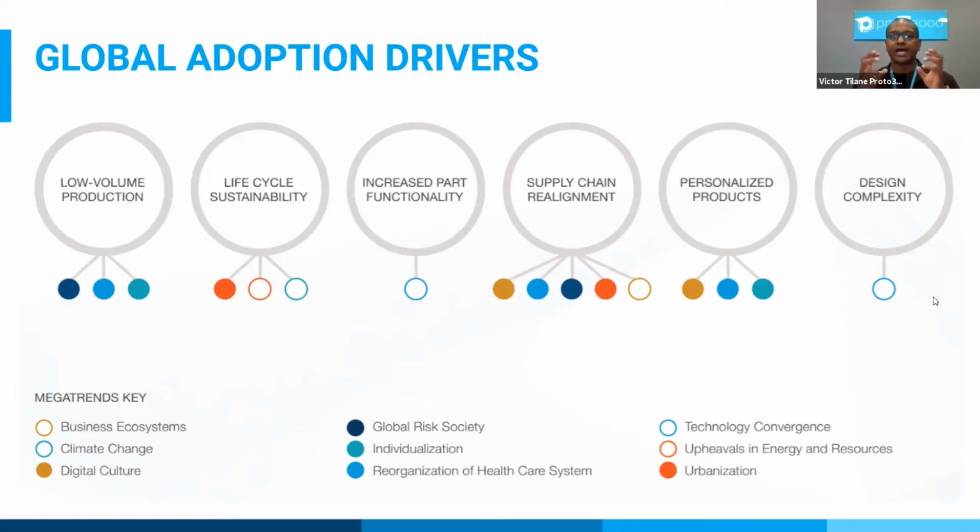Additive manufacturing is a highly optimized manufacturing process. There's as little waste as possible when you manufacture using 3D printing technologies. So as a result of that, companies can now use additive manufacturing as part of their sustainability value set.